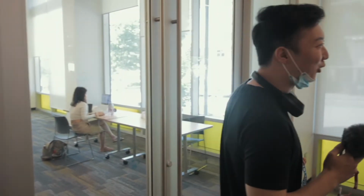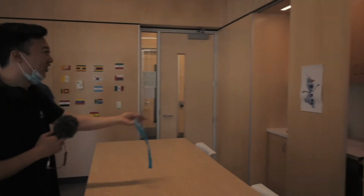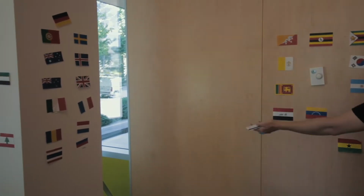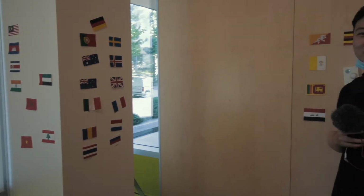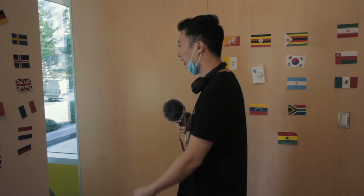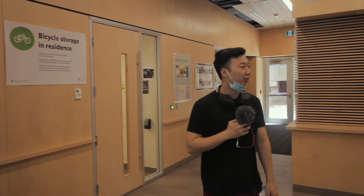But this is a pretty cool area. We have Olaf right here, and then there's a bunch of nationalities, which I'm assuming represent people who have lived in residence from different places. So yeah, England flag, go England, Euros semifinals. That's pretty much the opening area of the main floor at Brock.